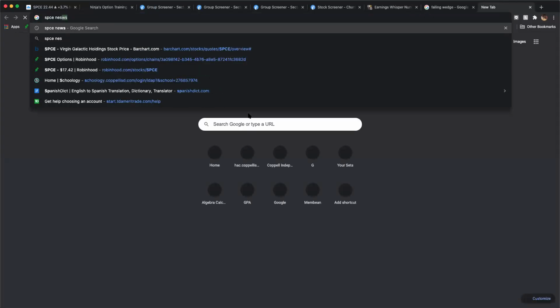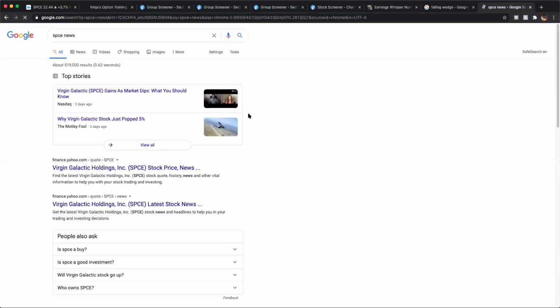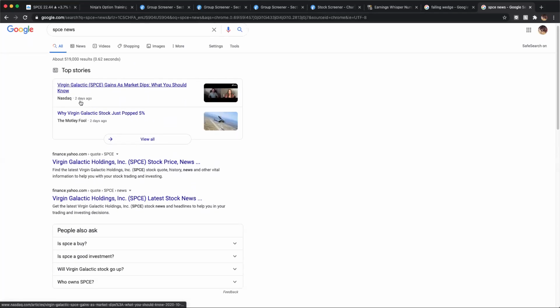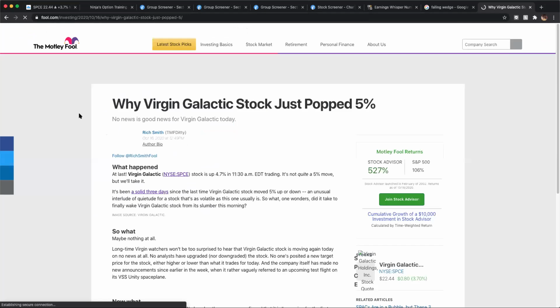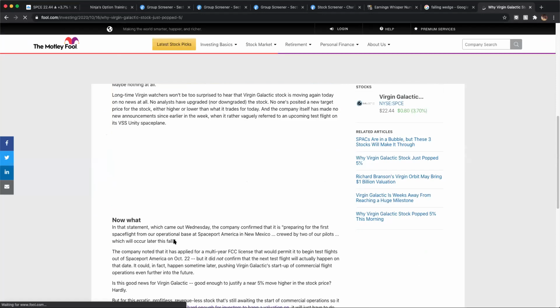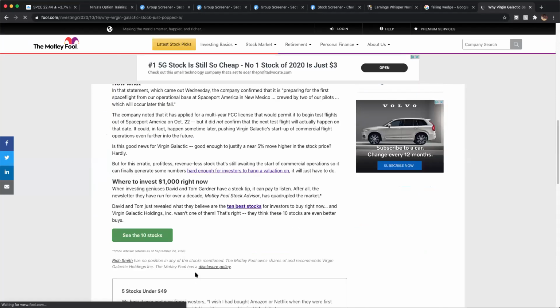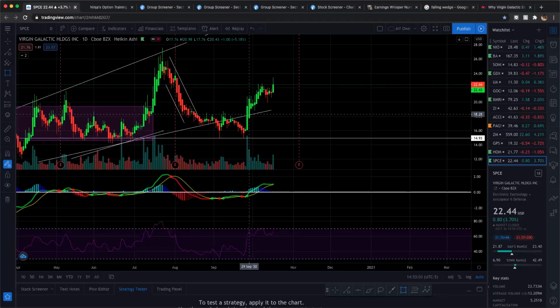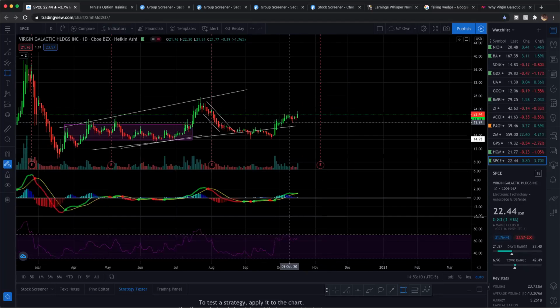Let me see. Virgin Atlantic, the company. Okay, so the company applied for a multi-FCC license with permit. So basically, they got the permit for flying the flights. So that's this news. That's why it popped. So this is basically a news-based stock. And SPICE, yes, you can go for long term.